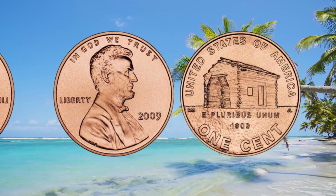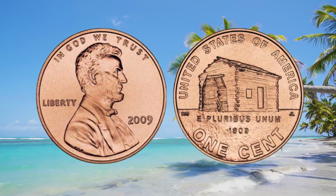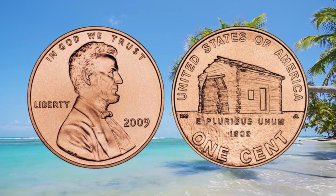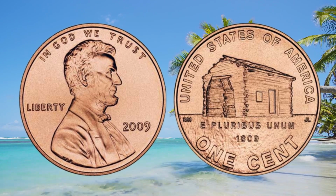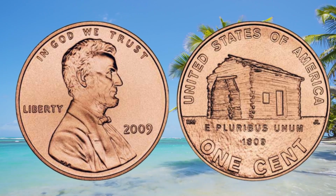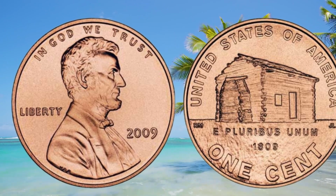So, just how much is this penny worth? You might be thinking, it's just a penny, right? But here's where things get wild. Some of these coins have sold for as much as $999,000. Yes, you heard that correctly. Nearly $1 million for a penny. Imagine finding something that was sitting in your pocket or tucked away in a jar, and then discovering it's worth enough to change your life.